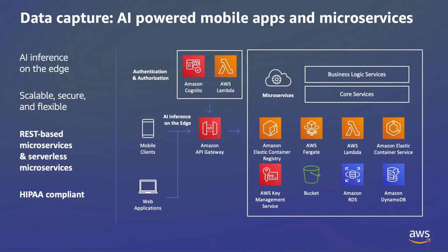We are using AWS API Gateway to connect patients and our backend. AWS Cognito and Lambda are used for authentication and authorization. Then within the VPC, we are using a microservice-based architecture, which consists of two layers. One is the business logic service layer, and the other is the core services layer. These services are running through a mix of ECS, Fargate, and Lambda, with different data stores, such as S3 bucket, RDS, and DynamoDB. KMS is used for encryption. The platform is architected with security in mind from the ground up. It's HIPAA compliant, scalable, secure, and flexible.